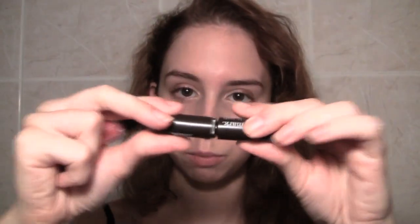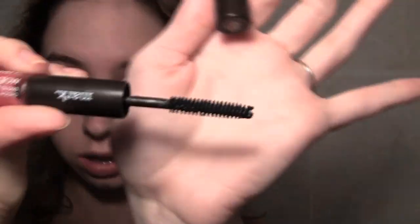Now for my mascara, I have the Scandalash in Blacklash, and this is a MAC hookup. See, it's small products that you put together with a connector, and they're basically the size of a pen. So it's really great for when you're on the go because you can just combine a bunch of different products to keep in your purse. Now this is what the brush looks like.